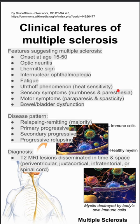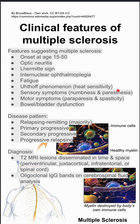The diagnosis is made with MRI. You'll see T2 MRI lesions disseminated in time and space, such as in the periventricular, the juxtacortical, the infratentorial, and spinal cord areas. Oligoclonal IgG bands can also be seen on CSF analysis if you do a lumbar puncture.